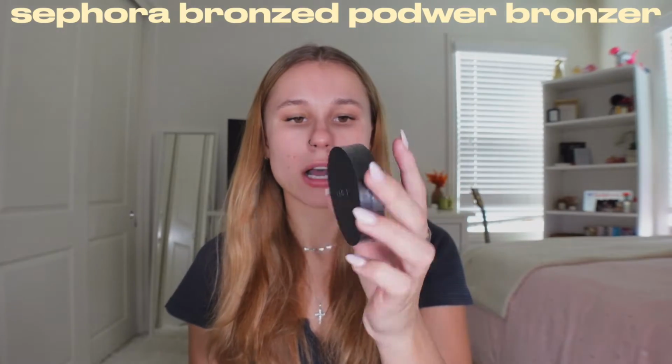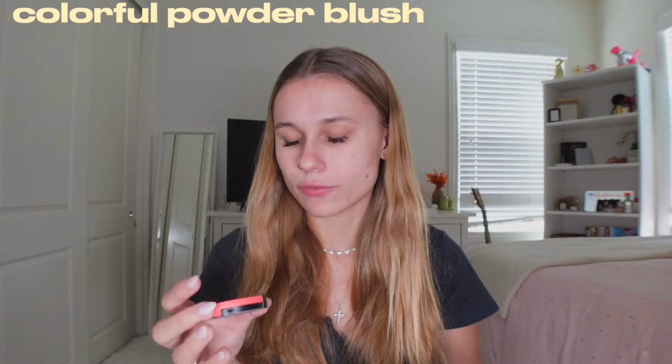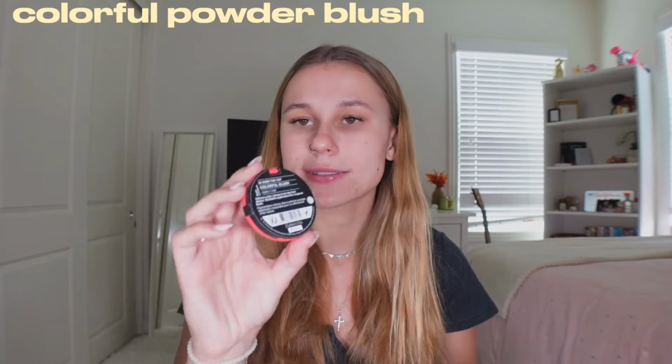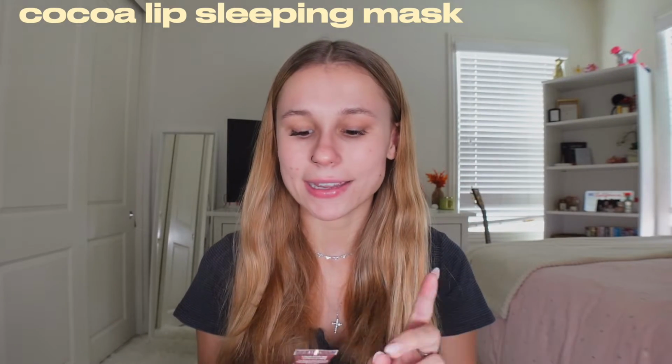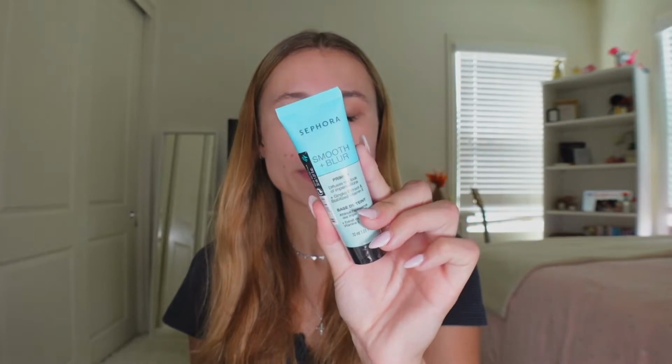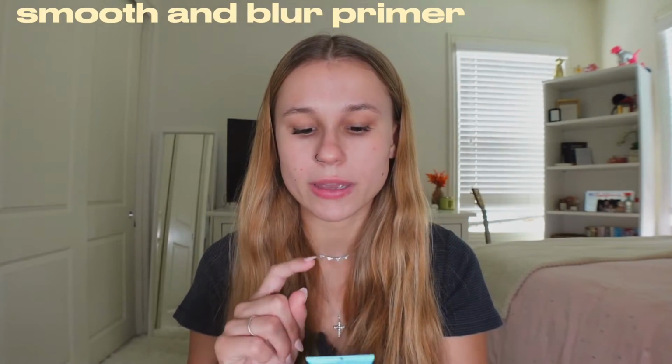And for some reason, the Sephora brand doesn't have any liquid or cream blushes and contours. So I had to settle on both the Sephora bronzed matte bronzer and then the colorful blush from Sephora as well. And this is in shade Over the Top. And then as I was checking out, I saw this lip sleeping mask. I had no idea that they had a lip sleeping mask. And then next I got a primer. This was the only primer that they had. This is the Sephora Smooth and Blur Primer.